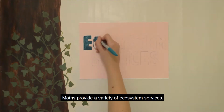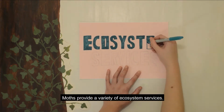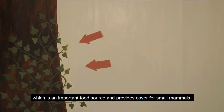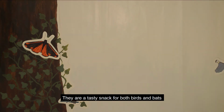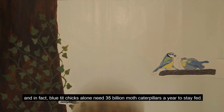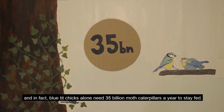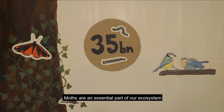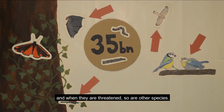Moths provide a variety of ecosystem services. They pollinate species such as ivy, which is an important food source and provides cover for small mammals. They are a tasty snack for both birds and bats, and in fact, blue-tit chicks alone need 35 billion moth caterpillars a year to stay fed. Moths are an essential part of our ecosystem, and when they are threatened, so are other species.